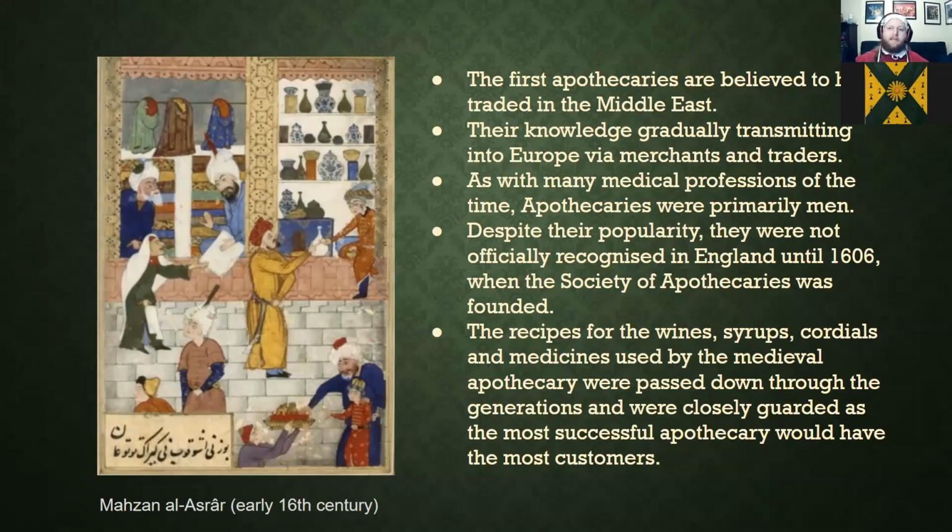But despite their popularity, despite being through most of our period, they were not actually officially recognized in England until 1606, when they became the Society of Apothecaries. And then the recipes for wine, syrups, cordials, medicines, and stuff like that were passed down through generations and were closely guarded. So even though they weren't part of their own guild, they still closely guarded their recipes, and through master and apprentice, your information got passed down.